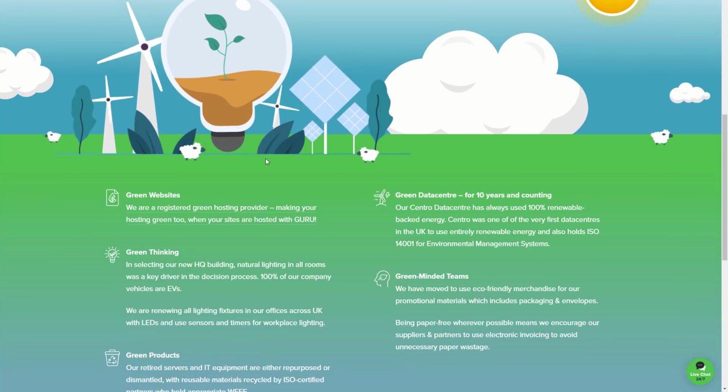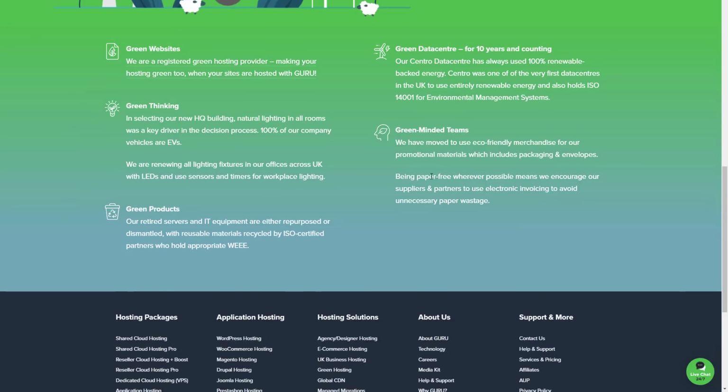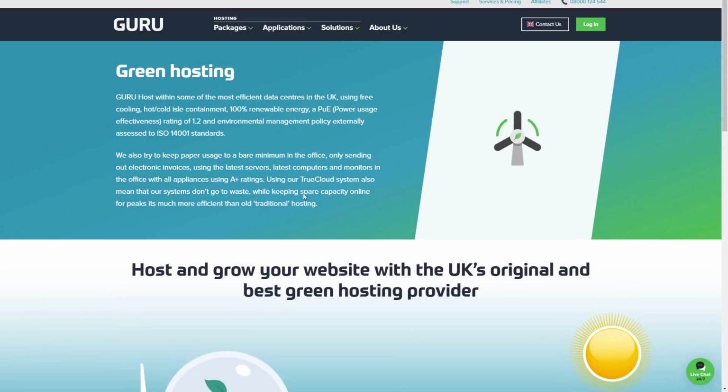The UK's original and best green hosting provider. Registered green hosting provider. Look, it's actually a website, greenwebfoundation.org. Green data center for 10 years and counting. Renewable energy and so on. Green-minded team, green thing. That's nice. You can see the Trustpilot reviews here. It's 5-star Trustpilot rated.